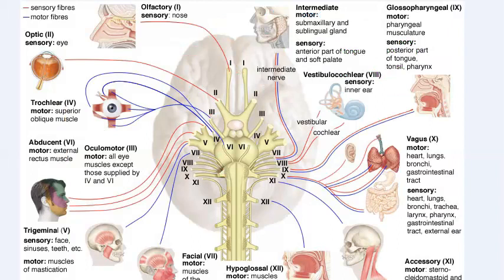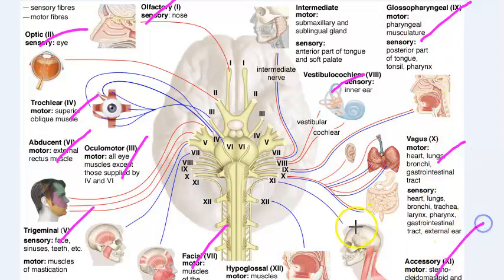So take a recap, guys. There are 12 pairs of cranial nerves. That is the olfactory, optic, oculomotor, trochlear, trigeminal, abducens, facial, auditory, glossopharyngeal, vagus, accessory motor, and hypoglossal.